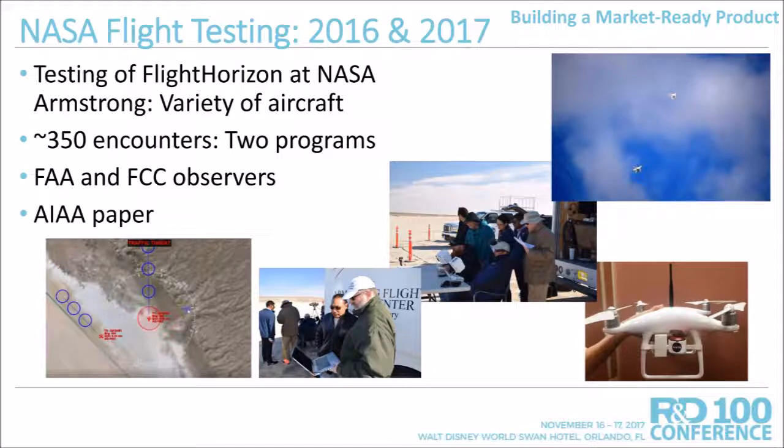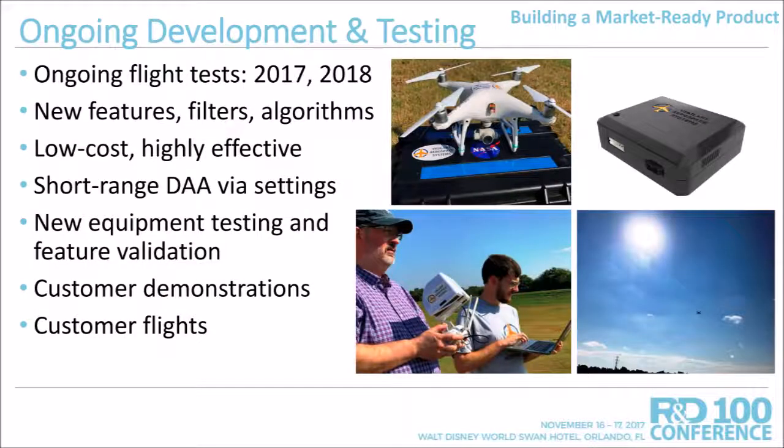And so we went back in 2016 and 2017, doing additional flight testing, basically through our Space Act agreement. And NASA's been very generous with their airspace, which they can control, to allow us to do things like beyond visual line of sight testing, and to get the FAA and the SEC involved, that's been great. And Ricardo Ortega and his team have an AIAA paper coming out that we've been able to make some contributions to in December and January. So we have ongoing flight testing now. This is what we do. We're adding new features, filters. We're working on what it looks like when you get slower moving aircraft talking to each other, and doing lots of customer demonstrations and now customer flights.